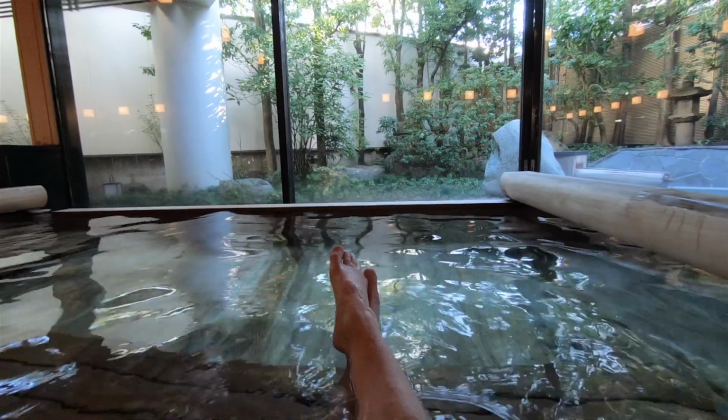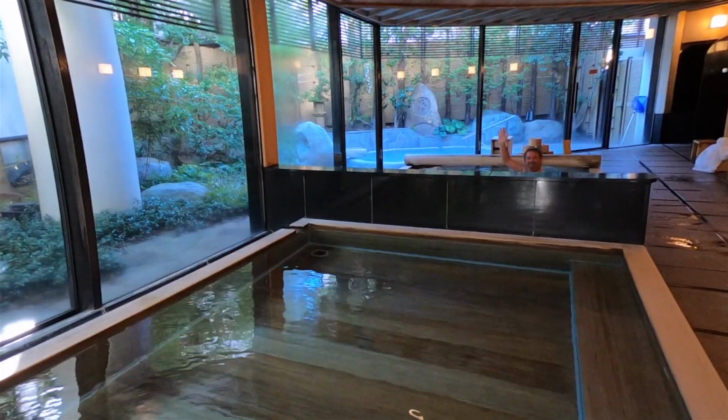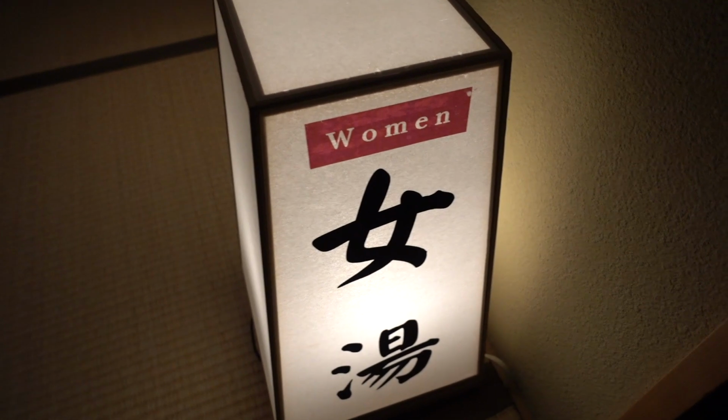And now it's time for our public bath experience at the Kanaya Hotel in Kinugawa. Because you go into the Japanese baths naked, all of the saunas are not co-ed. There's a men's sauna and a women's sauna. The men's sauna definitely has a more masculine feel, but it's great. They have saunas, steam rooms, and hot baths, and it is all from the hot springs that are from nearby.